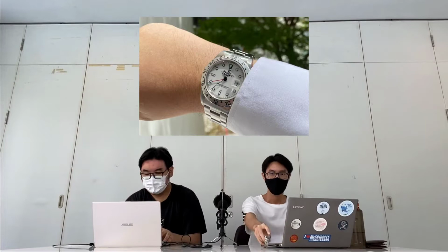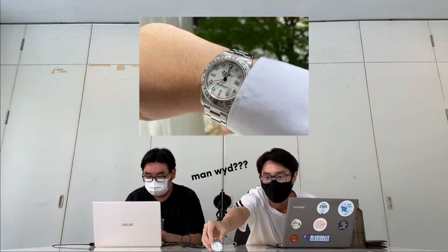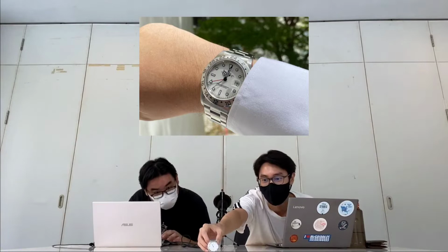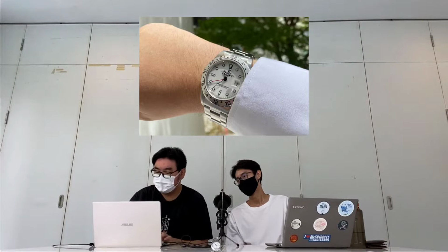Oh yeah, I wore my Rolex Explorer 2. Wait, what's the reference number? Do you know? No. How do I know? Okay, let me do a quick search right now. It's basically the one with the red hand. But basically it's not even my watch. It's my dad's watch. He just lent it to me for my graduation, so that I wore it. So it's the Rolex Explorer 2, white dial, red hand, steel watch, 16570.